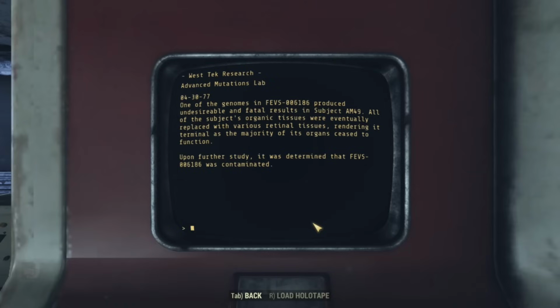If all of a person's organic tissue is replaced with only tissue from the retina, I'm sure that would cause problems. Upon further study, it was determined that FEVS 006186 was contaminated. Are we to believe that someone got tissues from their eye into that sample? Could it be that one of the scientists was so scarred by what he or she was forced to do here that the scientist was crying while working and his or her tears contaminated the sample?